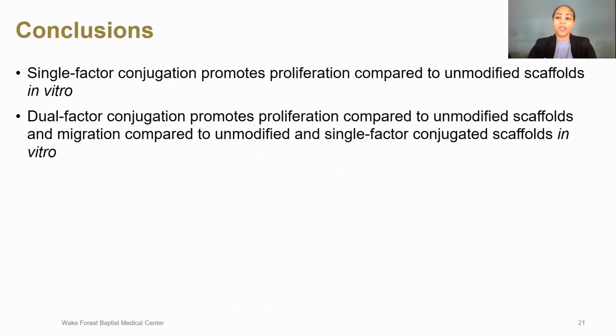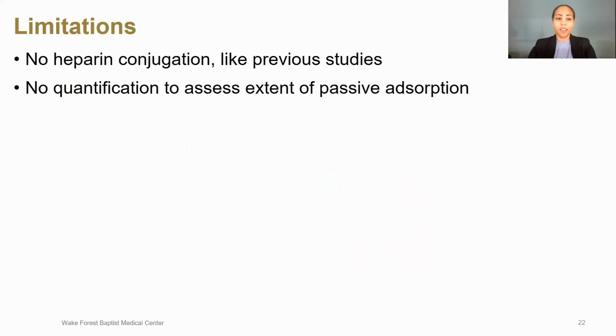So our conclusions are that using a single factor caused more proliferation than an unmodified control. However, using a dual factor caused more proliferation than an unmodified control, but more migration to the scaffold thickness than single factor conjugation. And these are both in the in vitro setting.